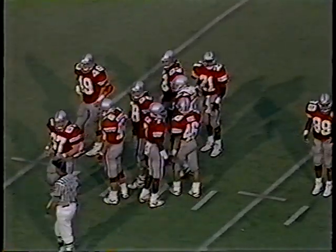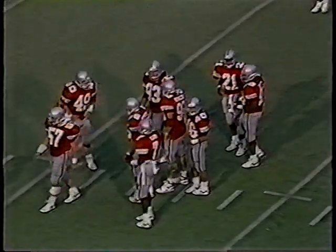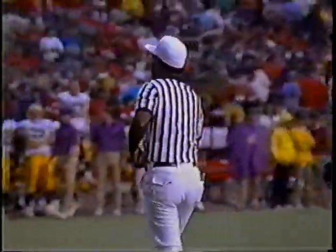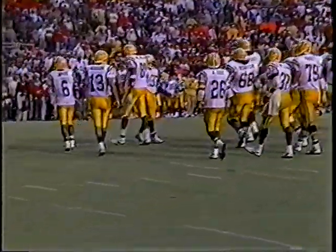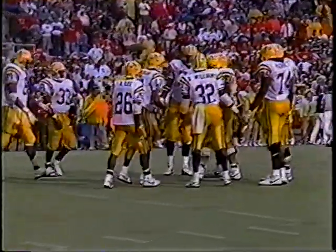Nope, it did go on into the end zone, which took no time off the clock. LSU starts at the 20. Buckeyes have two timeouts remaining with which they can stop the clock. Disregard the flag. The kickoff from the Liberty is going for a touchdown. The officials have waved off the flag. There was no penalty. The ball did go into the end zone.